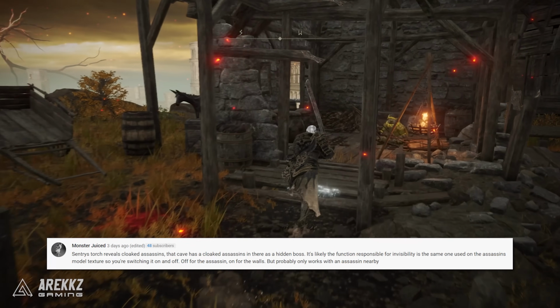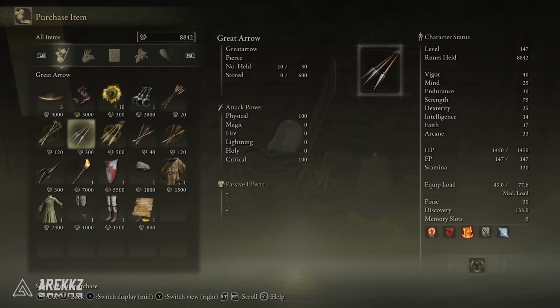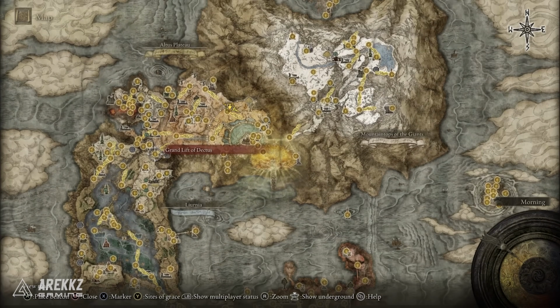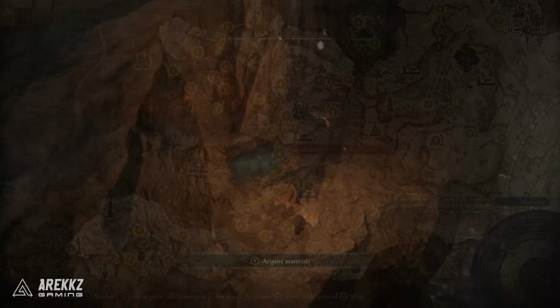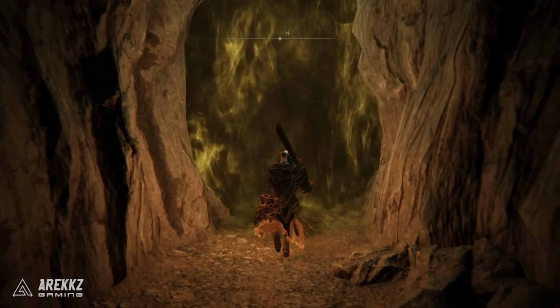On the topic of torches, also a follow-on from the last episode, we spoke about the Sentry's Torch and how it had a rather interesting interaction in one very particular cave, where of course it would reveal the hidden walls. Well, it actually does have an additional use, and this ties into the lore. Monster Juiced said Sentry's Torch reveals the cloaked assassins. The cave that has a cloaked assassin in there has a hidden boss, that is the Sage Cave. There are two bosses in there, and if you go in normally, you may be familiar with this, you may have encountered this already.